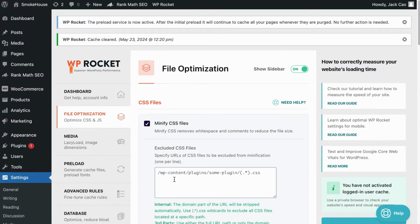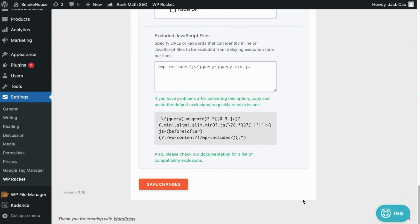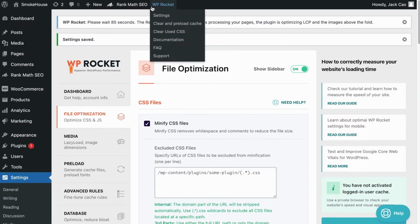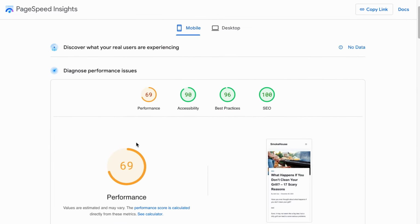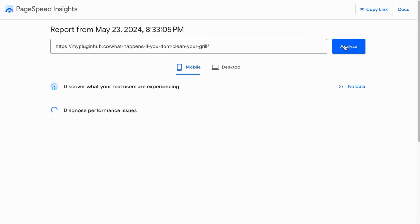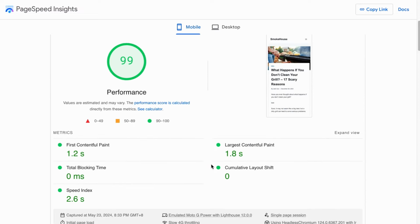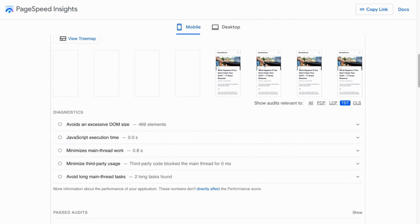So let's say that we will optimize the site with WP Rocket. Assuming nothing breaks on the site, as we save changes, let's clear the cache. Currently the performance score is 69. As we do the test again, now the score becomes 99 and most of the issues are fixed and it doesn't seem that anything is breaking on the site.